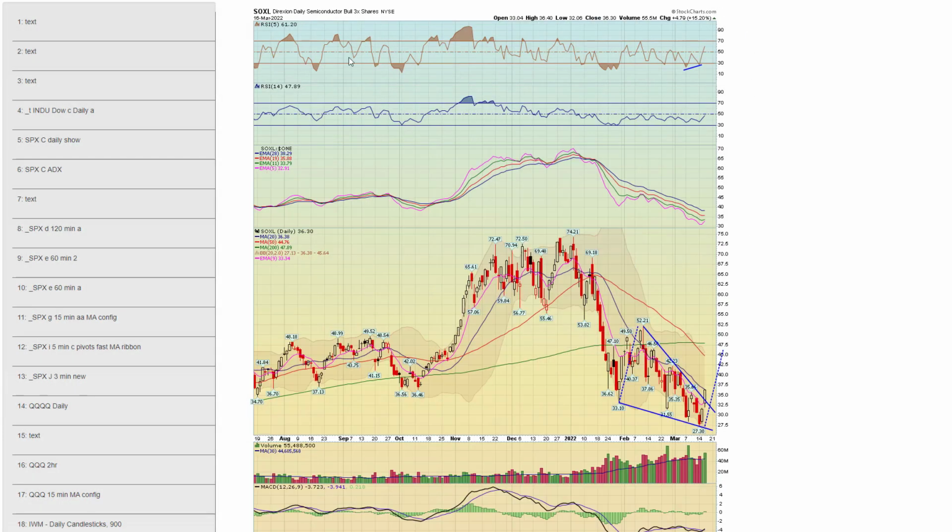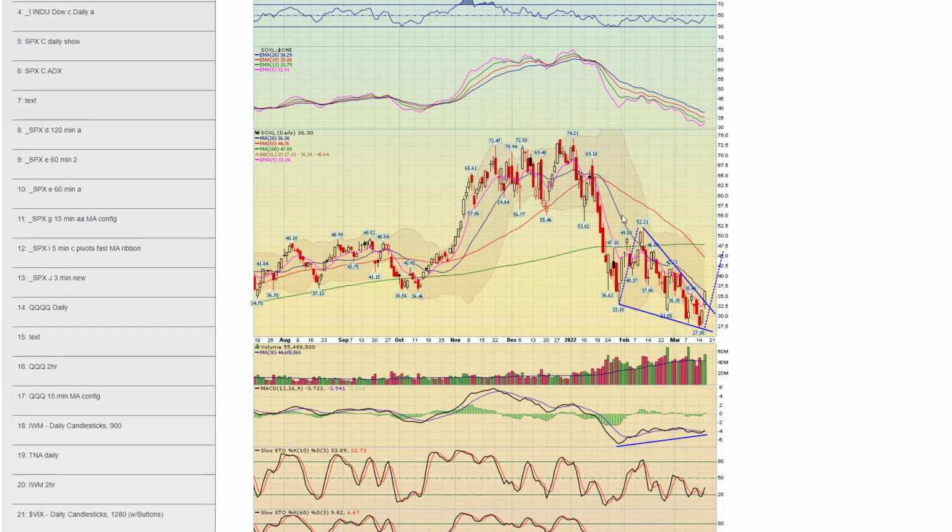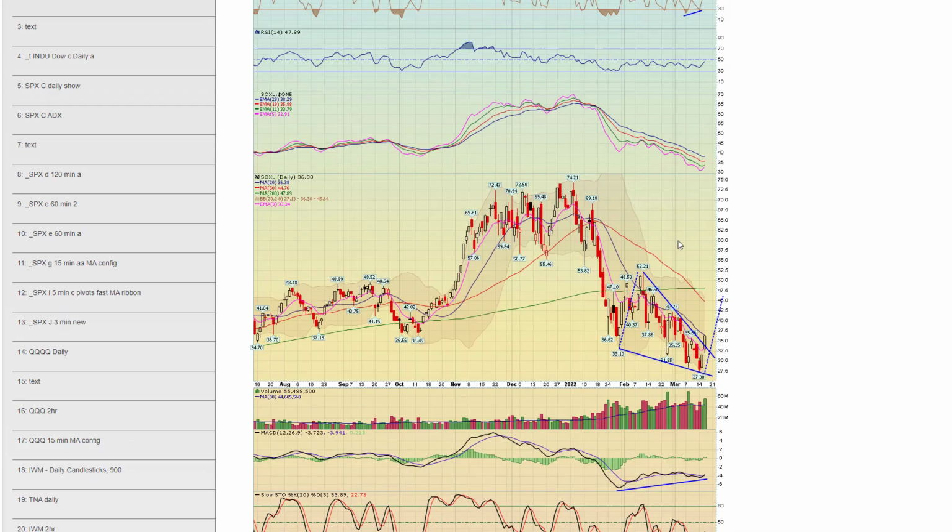Next. Trevor 30, SOXL, that's one of the semiconductor ETFs, has a wedge look to it, divergence. So if it meets a symmetry target, you take the measurement here, add it to here, would roughly measure up to the 50, 200-day moving average area.